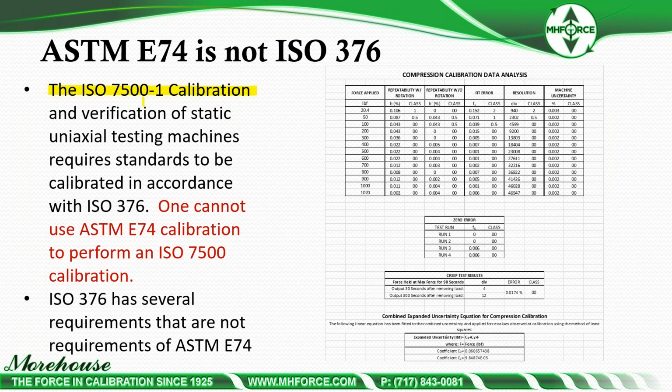So ISO 7500 is the European equivalent for calibration and verification of static uniaxial testing machines and requires standards to be calibrated in accordance with ISO 376. You just simply cannot use ASTM E74 for ISO 376, and ISO 376 has several requirements that are not requirements of E74. So E74, repeatability with rotation, that's great. That's an E74. But these other ones, repeatability without rotation, not. Fit error, not. Resolution, not.